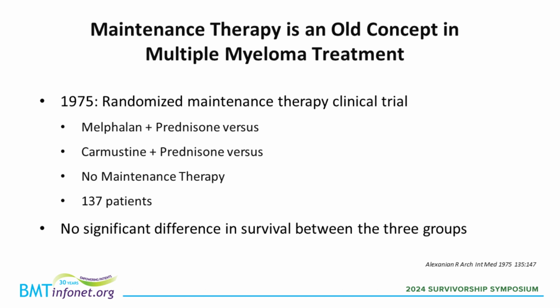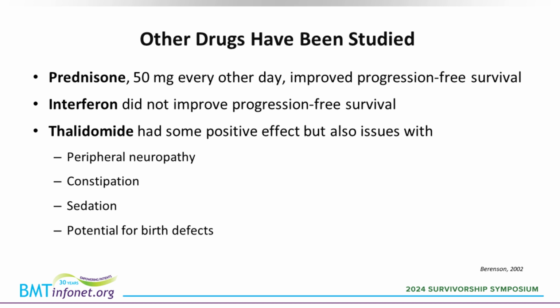Now, this was a relatively small study, only 137 patients, all of whom had received melphalan and prednisone prior to their maintenance therapy. But it turned out that the maintenance made no difference, and actually it caused many more side effects than it prevented. And so this strategy obviously fell off, and probably very few of you have ever heard of this.